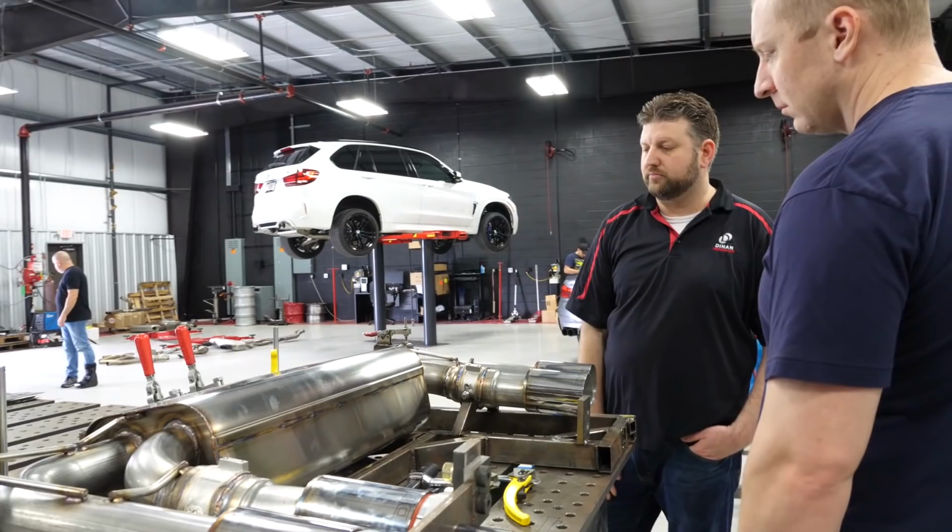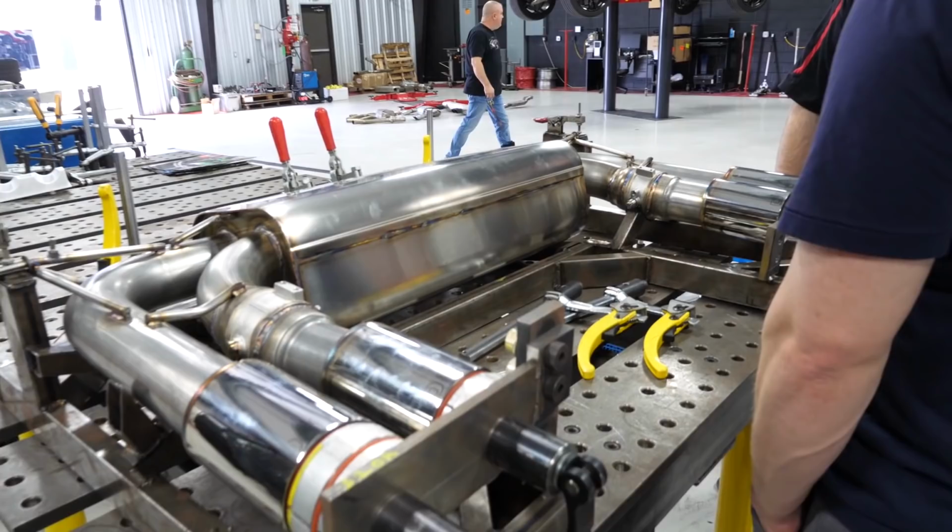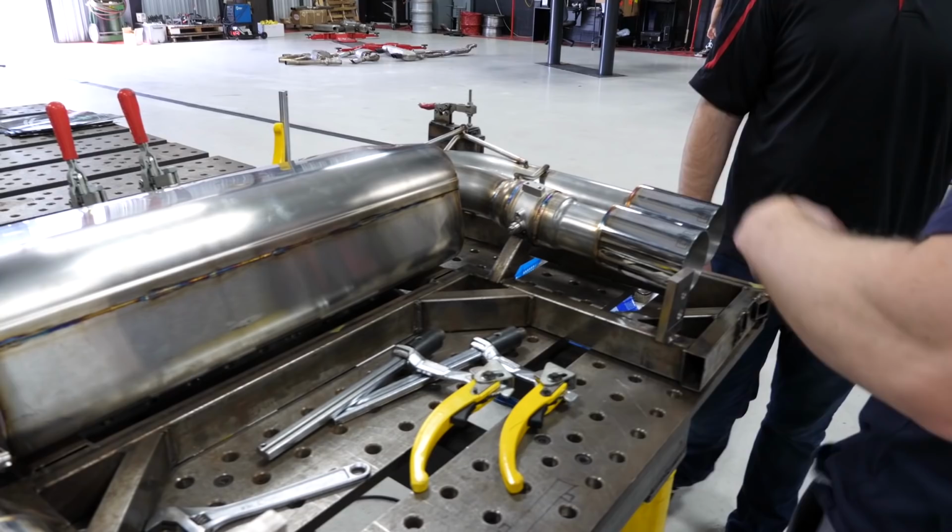I can go on a rotisserie and actually do well to use it. But most of the stuff in here is all fabrication. We have all the scrap metal in here. And do you make valves, or are these sourced?